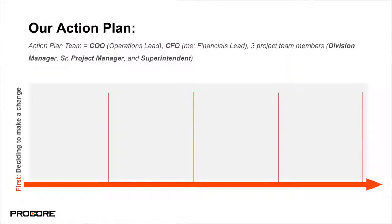So what did we do about it? First and foremost, as a leadership team, we decided to get Procore to better manage labor costs. I joined the company around this time when we decided to make the leap, so I was part of the action plan team, which consisted of myself, the COO, and 3 project team members that had varying responsibilities and tenure to make sure that we had all our bases covered in setting up Procore right the first time. I highly recommend including your project team, including someone from the field, in this process. You have champions helping you push this forward.